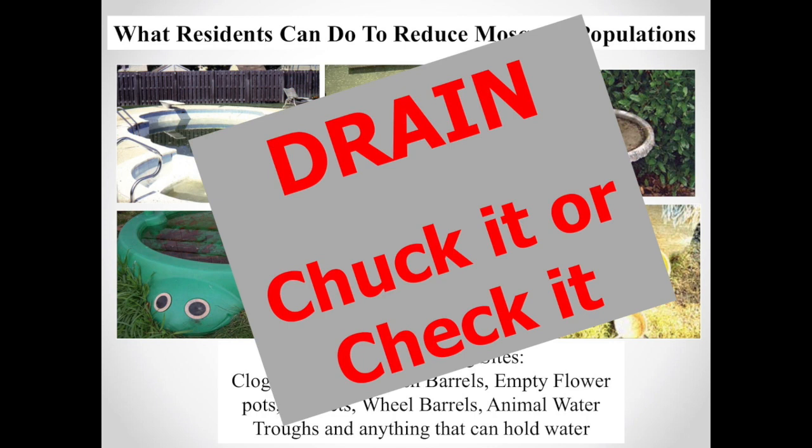If you want to keep it, totally fine. You want to keep your bird bath, that's fine. Clean it out and dump it out every 3 to 5 days. If you've got flower pots and you don't want them anymore, just get rid of them. Look through your area and see what you see. If you have something that you want to keep, try to move it inside if you can to help it from getting full of water.